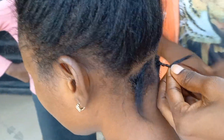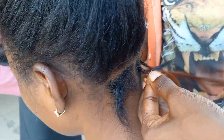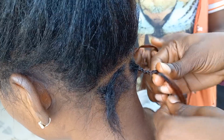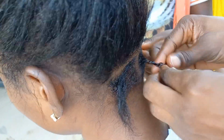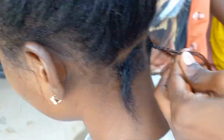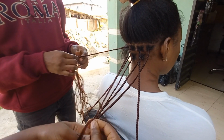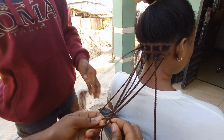So guys, my hairstylists have started making the hair. So we have begun the process. Let's see how this hair is going to turn out. Yeah, I'm making knotless braid. I know you guys are familiar with knotless braid, right? So I think you should use this as an opportunity to learn how to make knotless braid.